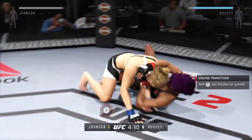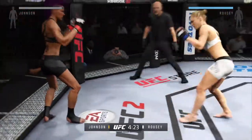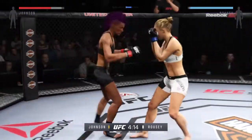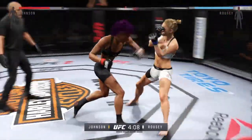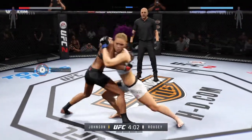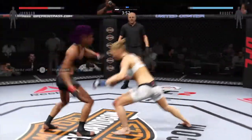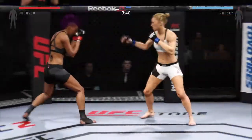Solid strike to the head. That's an outstanding transition. That punch was blocked. Just misses with the left. Lands a huge kick. There's a big left hand. Hard left hand. Good takedown defense. Very nicely done. Great job blocking that punch.